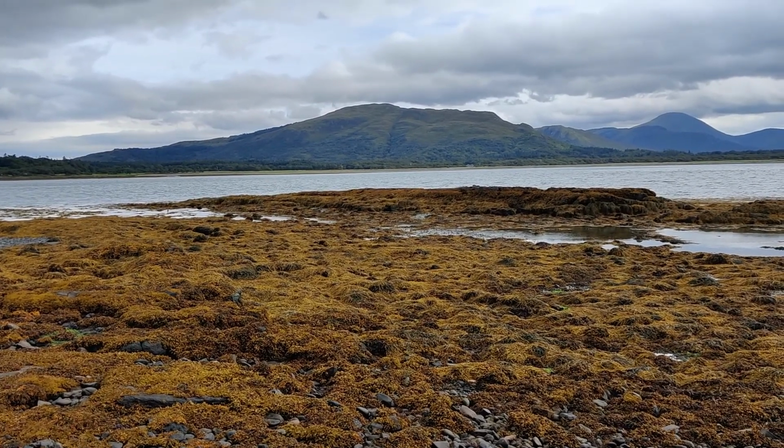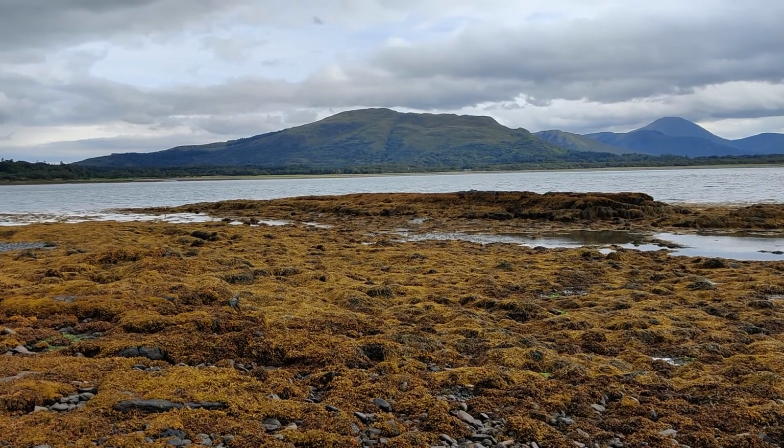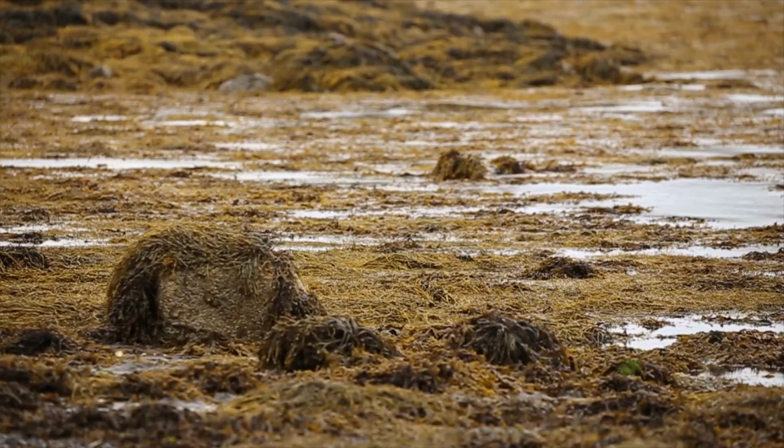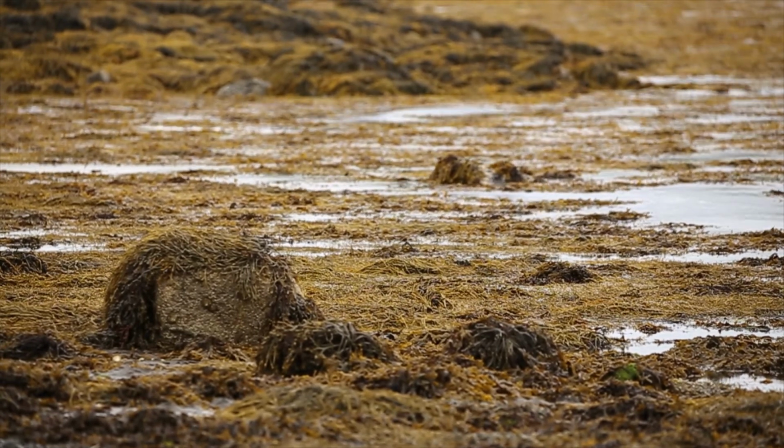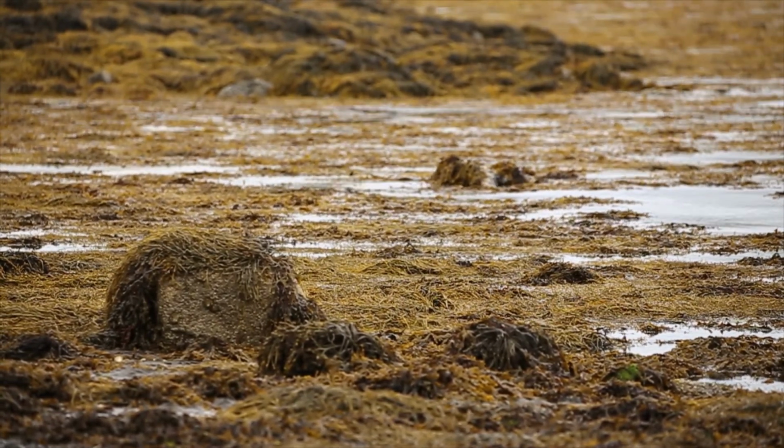As the tide retreated, I moved to an area where more of the golden seaweed was exposed that stretched right across the shoreline. Anything left by the tide was quickly cleaned up by other birds, including rock pipit, grey heron and hooded crow.